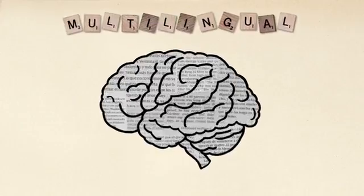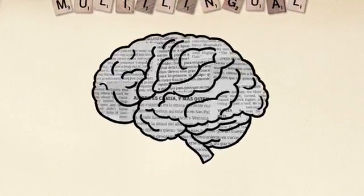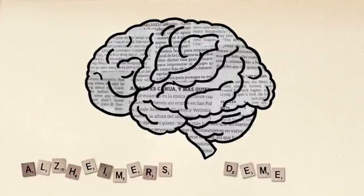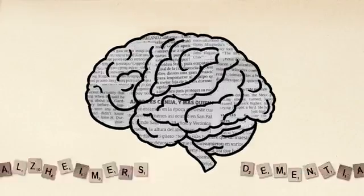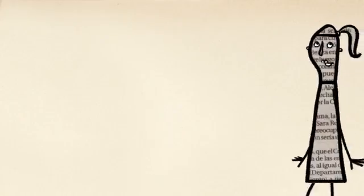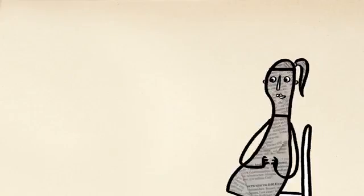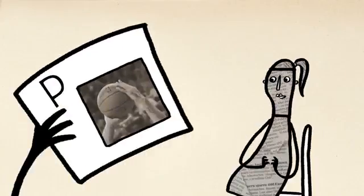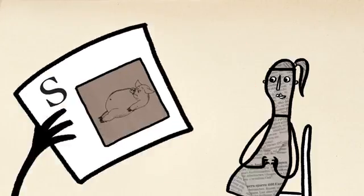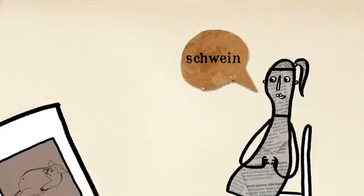The heightened workout a bilingual brain receives throughout its life can also help delay the onset of diseases like Alzheimer's and dementia by as much as 5 years. The idea of major cognitive benefits to bilingualism may seem intuitive now, but it would have surprised earlier experts. Before the 1960s, bilingualism was considered a handicap that slowed a child's development by forcing them to spend too much energy distinguishing between languages, a view based largely on flawed studies.